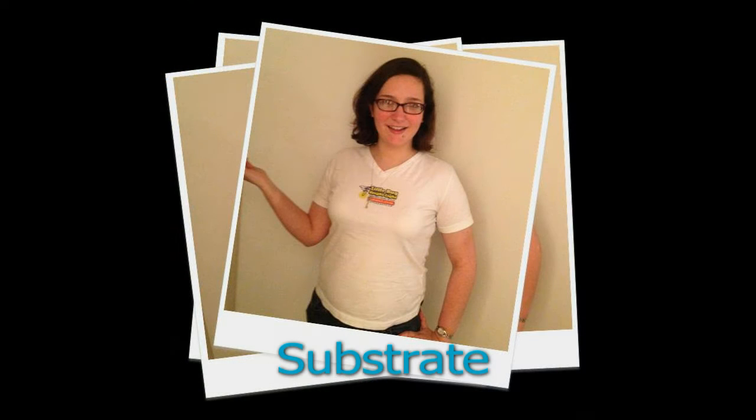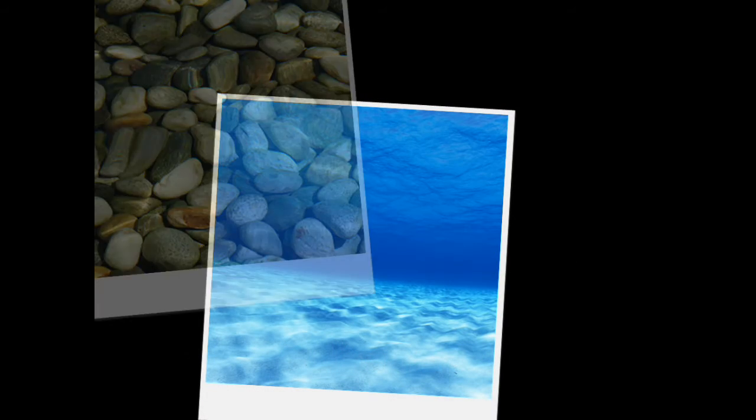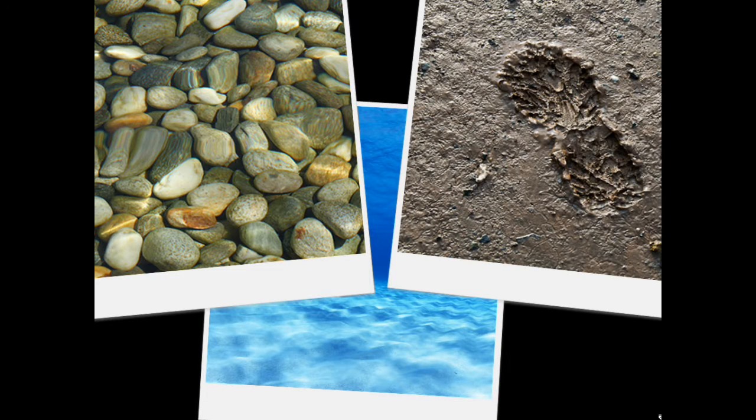A substrate is the material that makes up the riverbed, like sand, rocks, and mud. It's important to know what kind of substrate is at each site because the substrate helps determine what kinds of plants and animals can live there. We'll also need you to check the time of day and the weather when you survey those sites, since these also affect what kinds of plants and animals you collect.